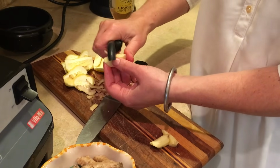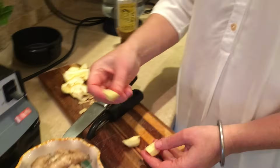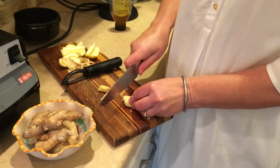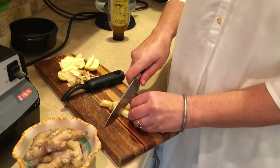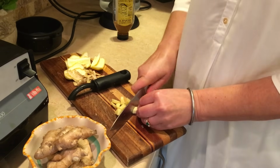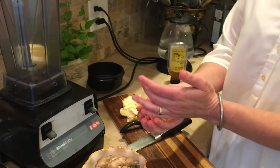So if you're just starting out, maybe you just start with this amount of ginger. For us, we're kind of veterans, so we're going to use, for people who have a Vitamix, you can put it in whole. For people who don't have a Vitamix, I would recommend chopping it just a little bit, because those blenders that don't work so well, they're not going to get all those chunks for you.